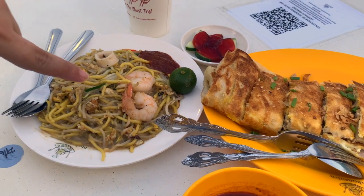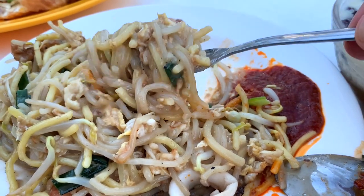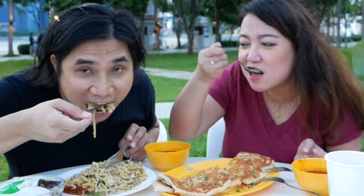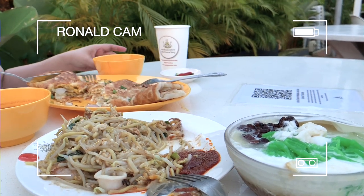Meron pa siyang sambal chili and lime on the side. Nagustuhan ko talaga yung sauce kasi nandun yung seafood flavor at saka nung prawn. Kasi pag bibili ka sa iba, usually medyo dry, medyo matabang. So, ang sarap nung combination ng seafood flavor at saka nung mild sambal chili. Pag kinakaya mo siya, naalala ko ulit. Kailan tayo? Naglalaway ka. Kailan? Next week. Sige. Next week.